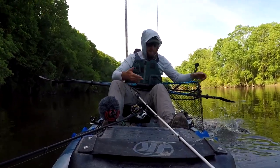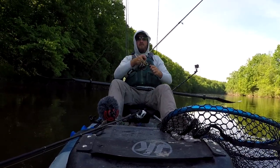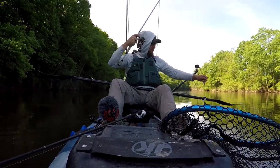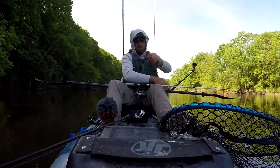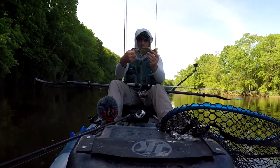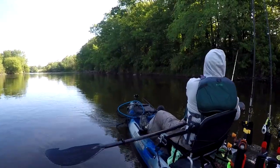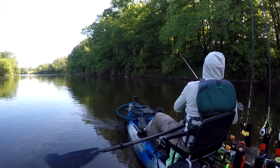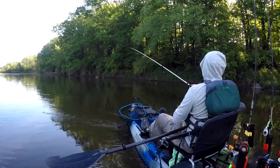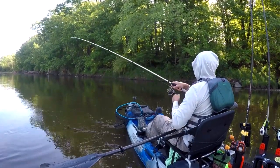All right. See how ambitious they are? See that? That little guy wanted that fluke that was pretty much half his size. Hey, another one moved right in there. Same spot where I just caught that bigger one. Same exact spot.